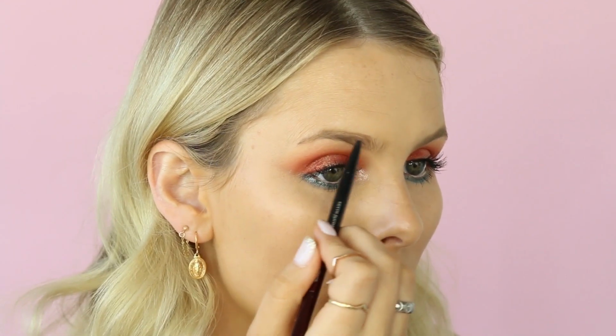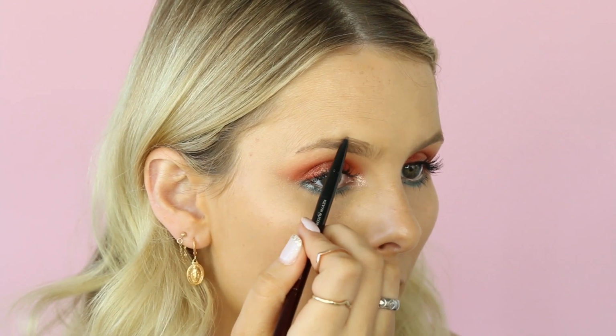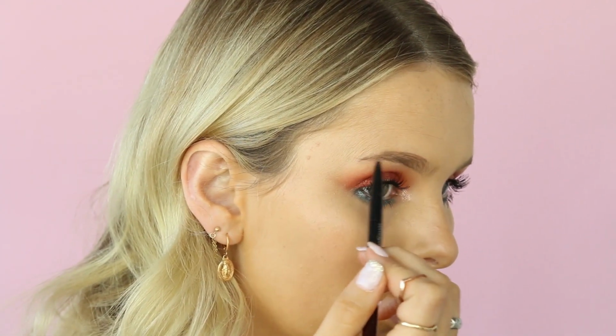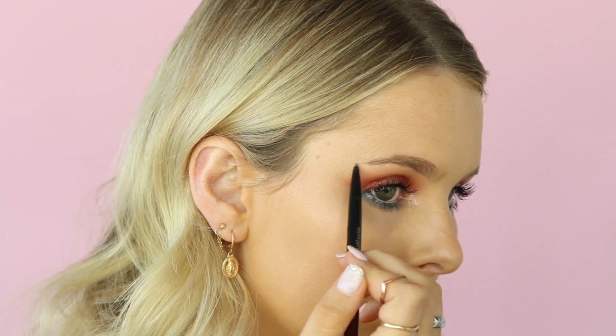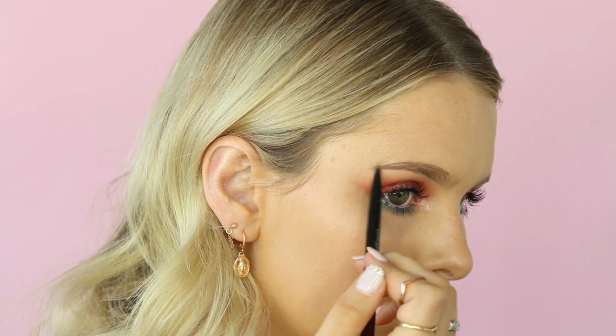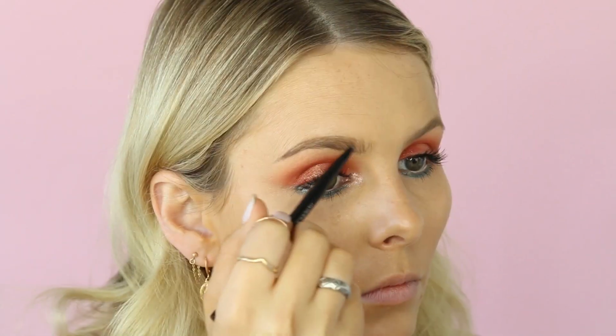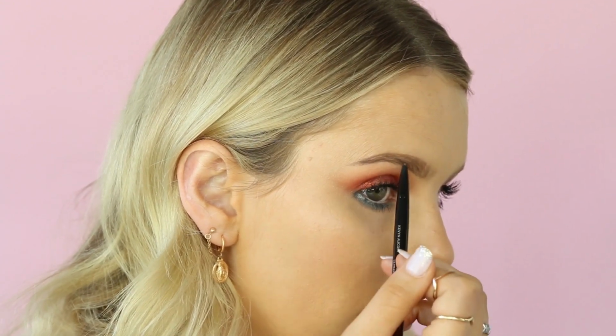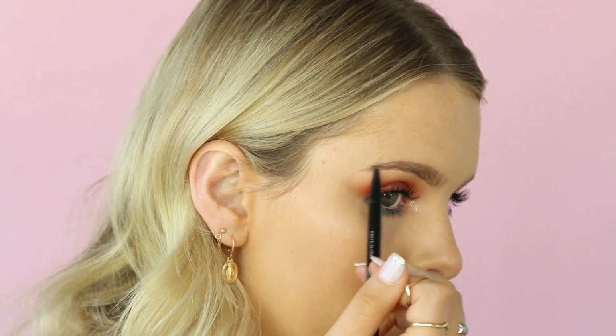This pencil is so good. It's so teeny tiny, which means you can make really defined brow strokes if you want to. It's really good for creating a natural looking brow. The only downside, I was literally about to say the only downside of this is that they don't have a spoolie on the end.